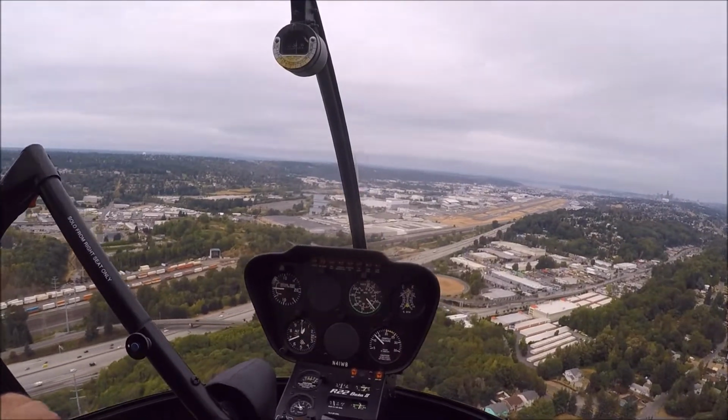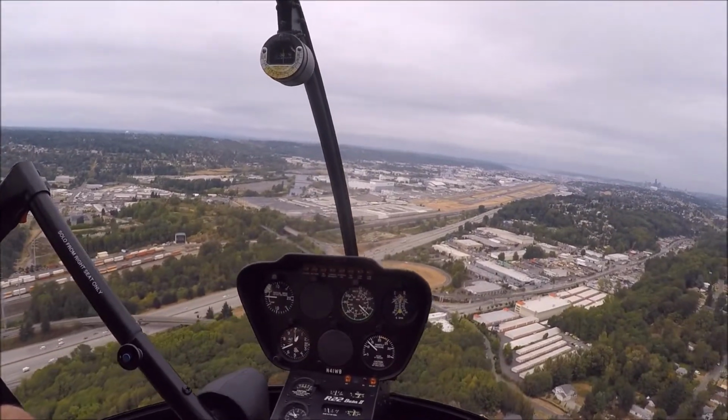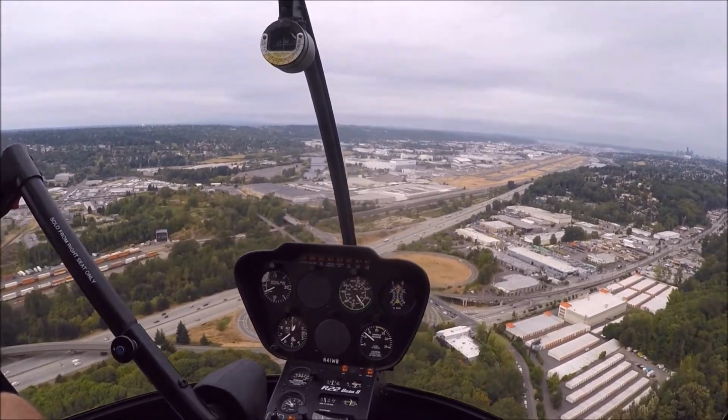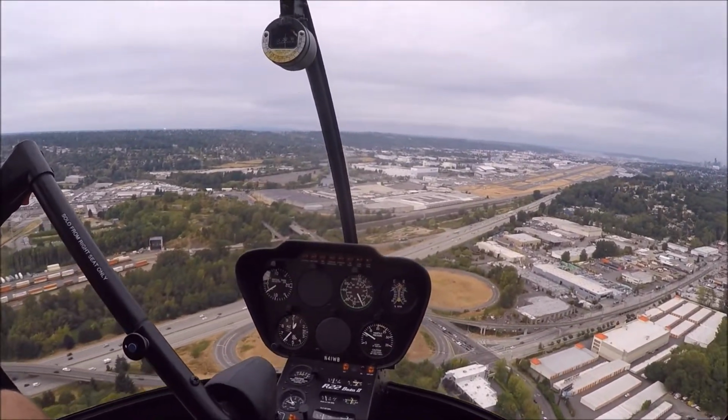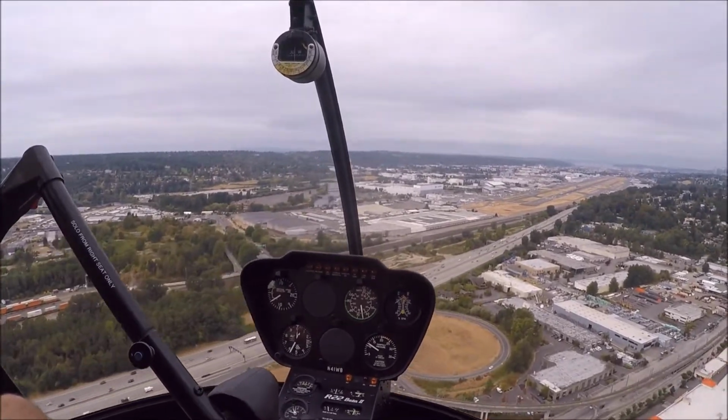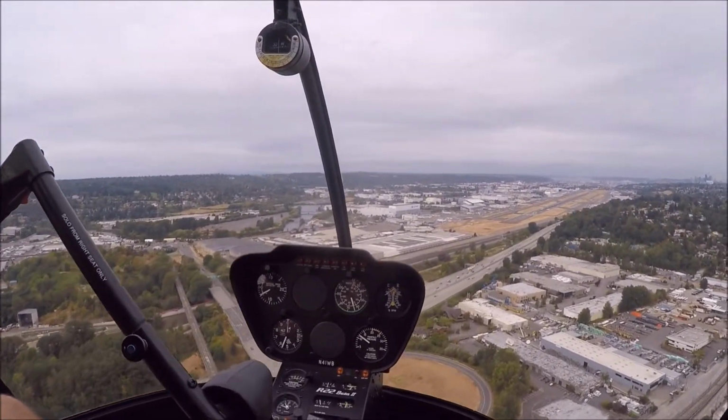Okay, so get at 60, start descending a bit. Aim for our spot to get over the tracks.